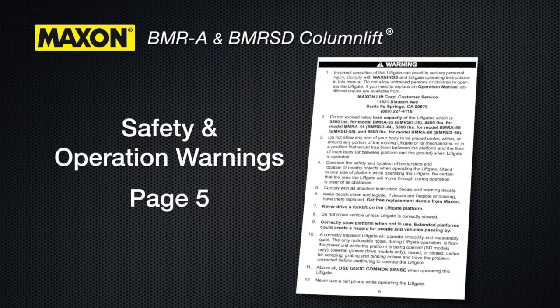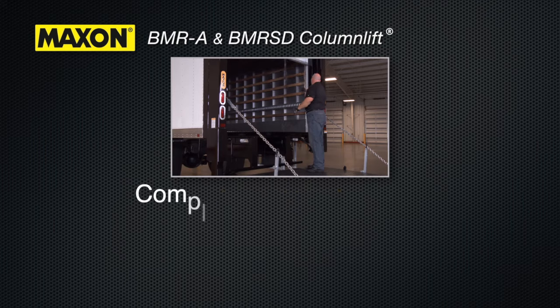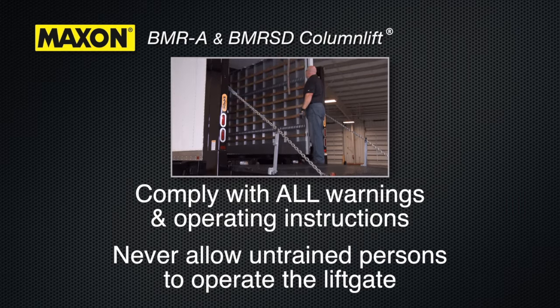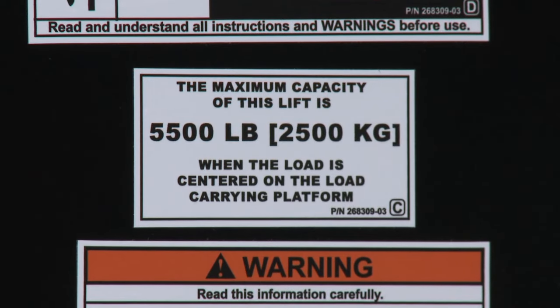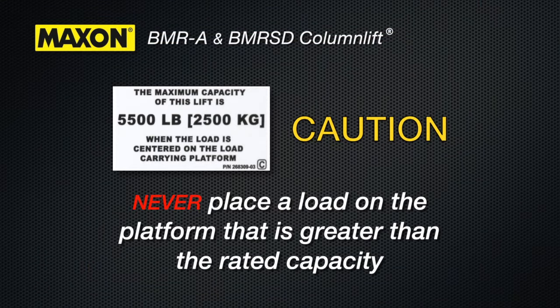Pay particular attention to the safety and operation warnings found on page 5 of the manual. Incorrect operation of the liftgate can result in serious personal injury to you or other persons in the area of operation. Comply with all warnings and liftgate operating instructions in the manual. Never allow untrained persons to operate the liftgate. The BMR liftgates have a rated capacity between 3,500 pounds to 6,600 pounds, depending on the model. Check the capacity decal of your particular model for its rated capacity. At no time should you ever place a load on the platform that is greater than the rated capacity of the liftgate.